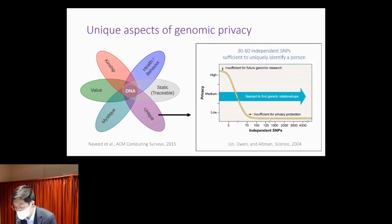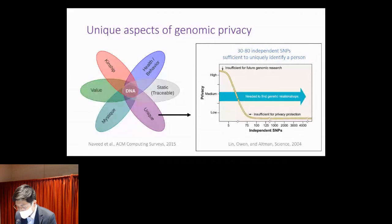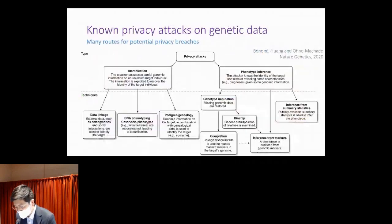So one of the earliest works on genetic privacy in 2004 showed that only 30 to 80 SNPs out of tens of millions that we're used to working with these days can be enough to uniquely identify a person. Now, almost 2 decades have passed since this work, and now we know a lot more about the myriad of ways in which genetic privacy can be breached in different contexts.